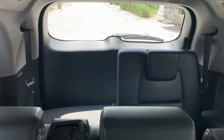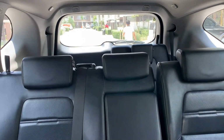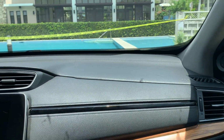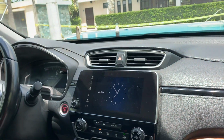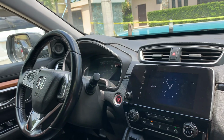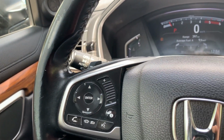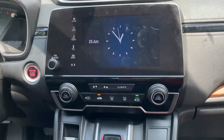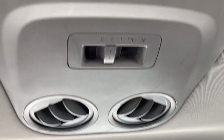So if you can't quite make up your mind, if you don't have the inclination nor the time to decide which SUV to get, pick the leader for decades now, the Honda CRV.